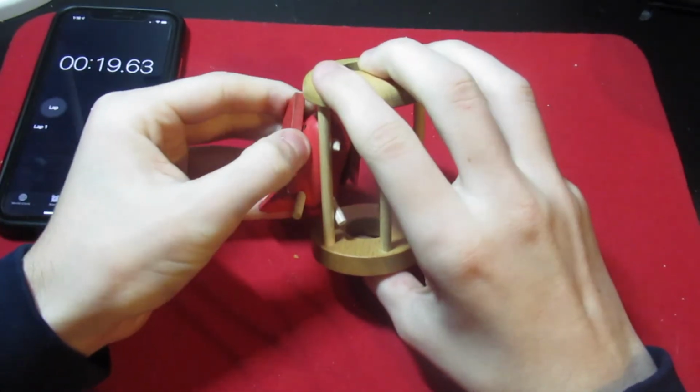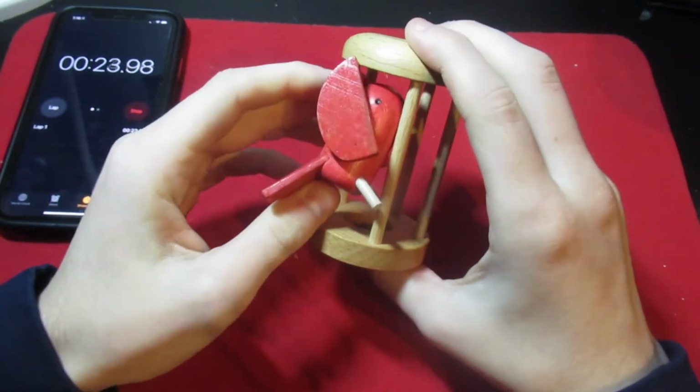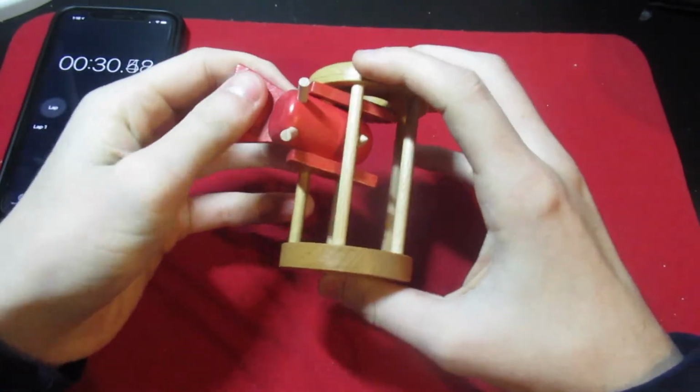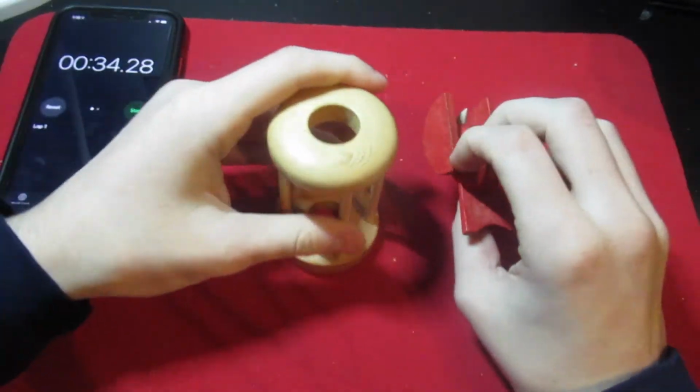Pretty positive. Dear God, please let this be it. Because if this isn't it. Oh, come on. Oh, you're so close. There it is. There it is. Okay, let's stop the clock right there.